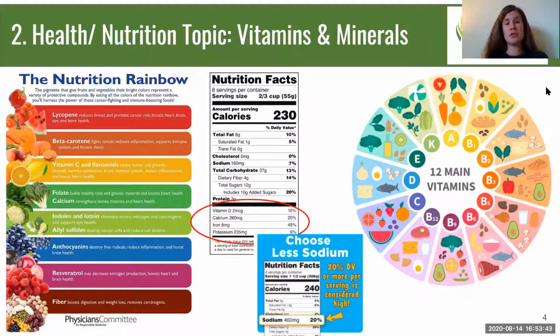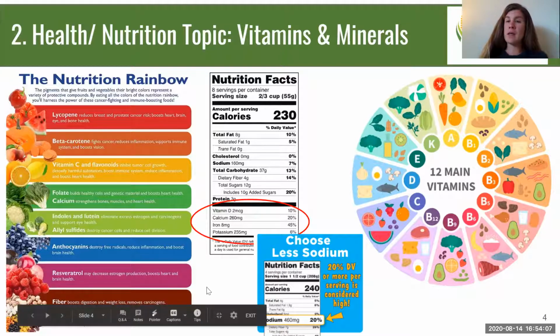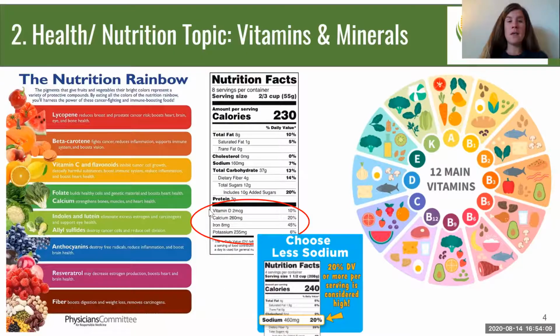So how much you need, you can see on the nutrition facts label here in the middle, we have our daily value. So that's each day you need 100% of these categories. And so for our calcium, we have 20%. Our vitamin D, we have 10%. And as you can see, I circled this bottom area. This is usually where the vitamins and minerals are going to be.